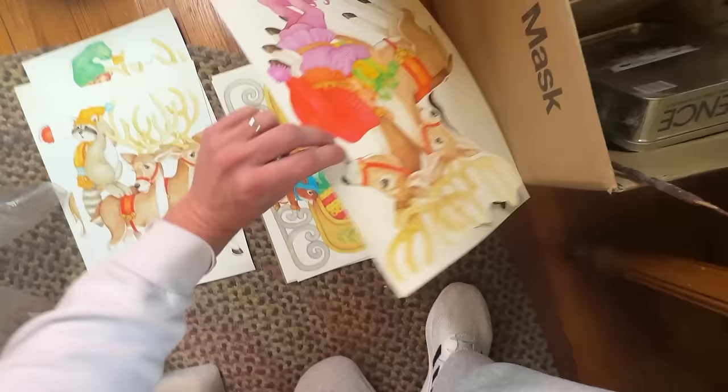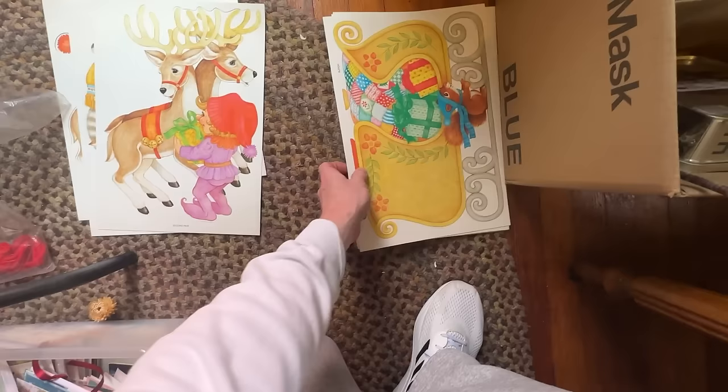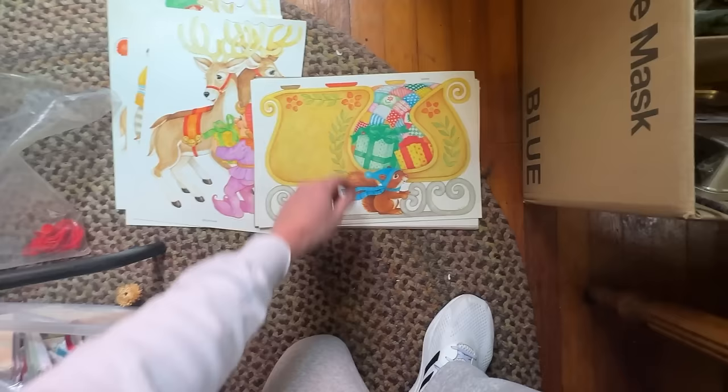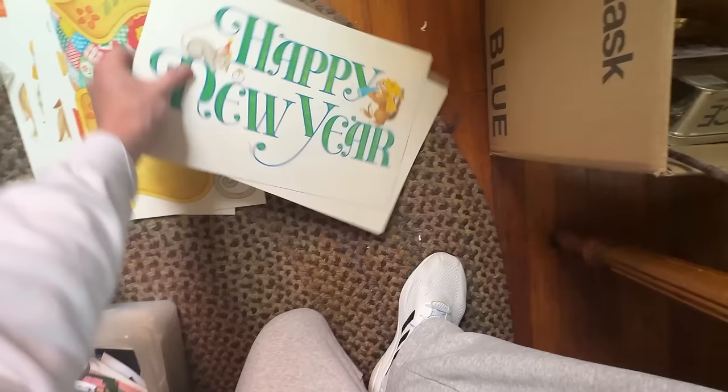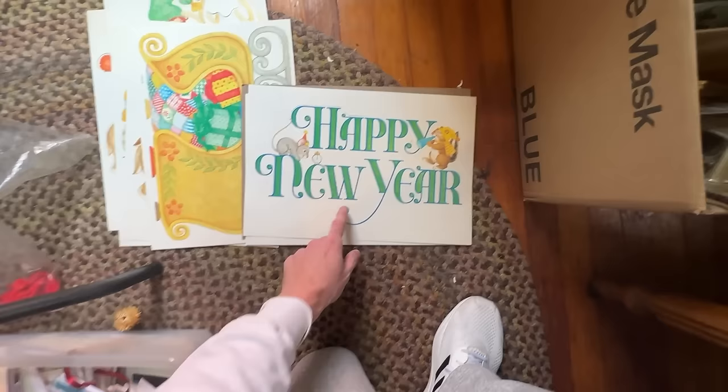These have some good monetary potential because they're vintage. I'd say like $40 range, somewhere like that. We've got the sleigh. And let's see what else we have here. I'm trying to hold it so it doesn't pop out. Oh, and some Happy New Year. And then we've got a Merry Christmas underneath. So, yeah, cool. Let's pick this up. $5 for these die cuts. That's great.